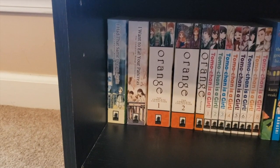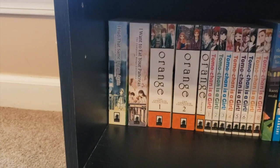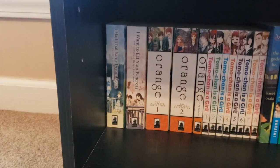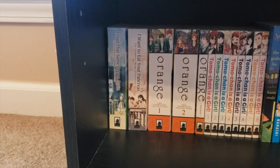These are great to dip your hand into romance stuff if you're really into shonen or seinen stuff. This is just a cheap, easy way for you to get into the genre and see if you enjoy it.